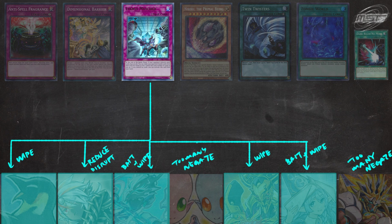So that's kind of my rundown on Evenly Match. If it's a combo deck or a back row deck, this is probably one of the best cards. That's why it's so played everywhere right now.